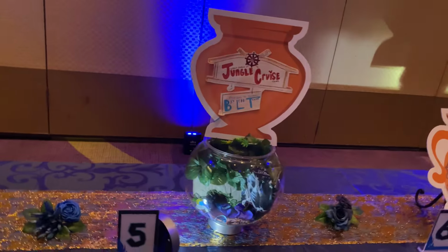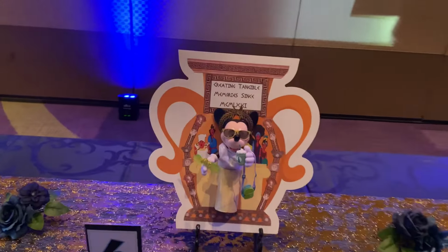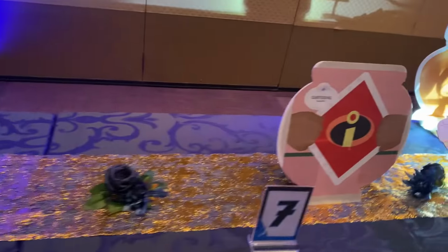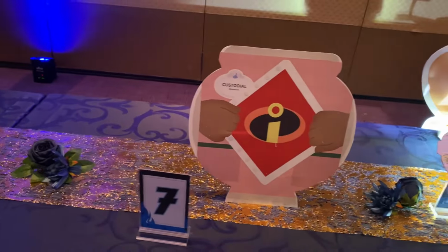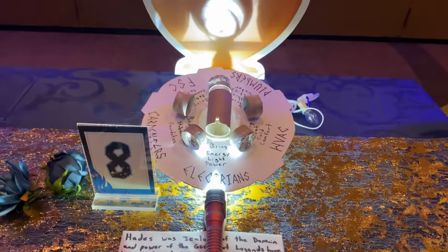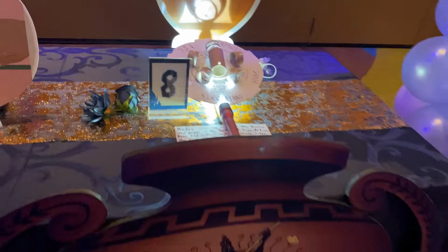Bay Lake Tower coming through right there. Okay, who did this one? I want to know who number 6 is. That might be my winner right there. Look at that. And of course the Incredibles, because we are at the Incredibles Resort right there. Is that housekeeping? Oh, I'm not sure. Engineering. That is engineering.